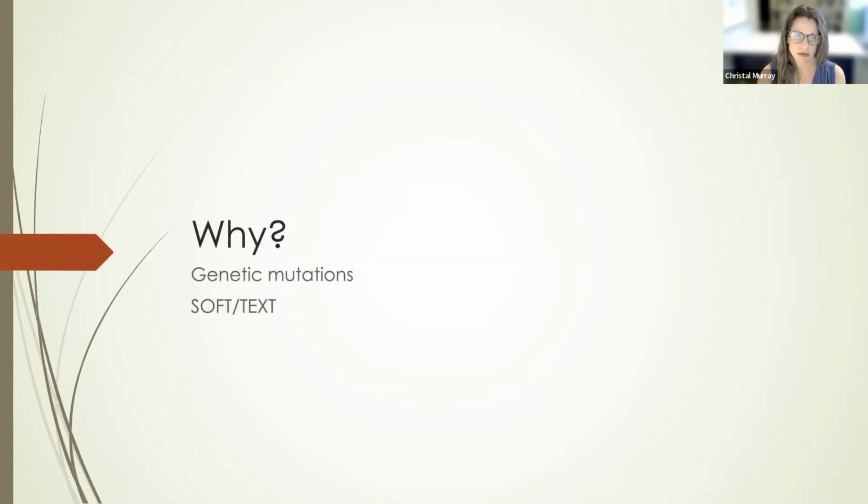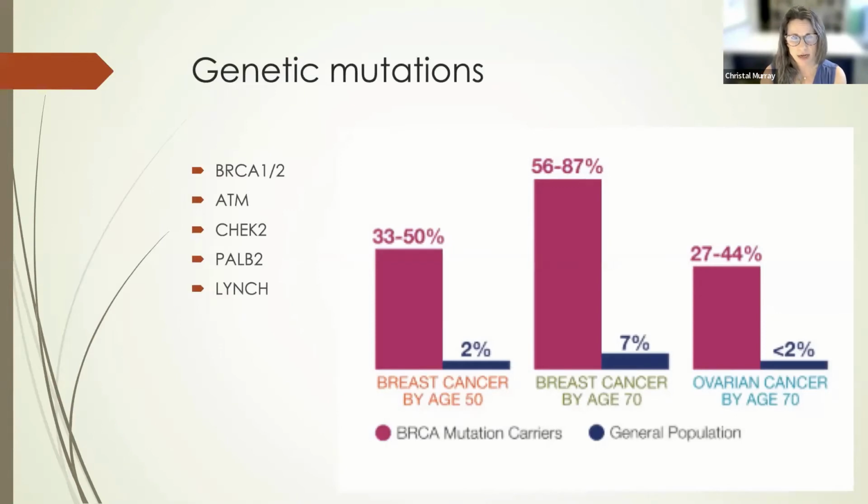Now the why. Why are we doing this? So BRCA mutations, other genetic mutations, ATM, CHEK2, PALB2, Lynch syndrome. These mutations, and there are some others as well, increase the risk of breast cancer by age, as well as ovarian cancer. In those folks that have mutations that increase the risk of ovarian cancer, we can lower that risk significantly by removing the ovaries. When we do that, we're putting them into menopause. But we can also lower the risk of breast cancer occurrence in those women by removing the ovaries as well. And so we may intentionally remove ovaries and put them into menopause in order to reduce the risk of them developing other cancers.